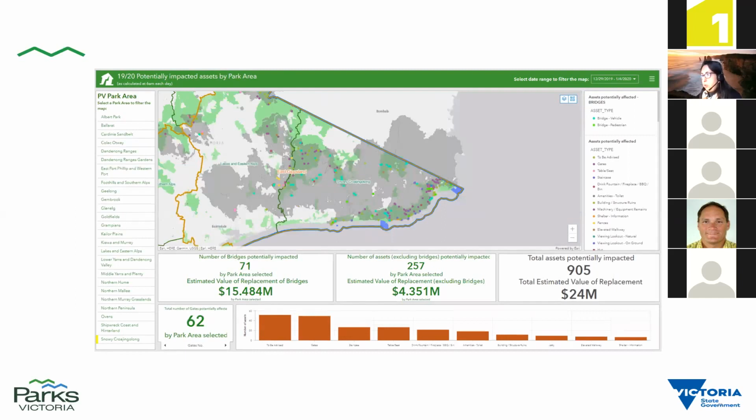So what I want to show here, moving from the other slide to this slide here, is that in the top right corner you can see that we can put a date range in the way we filter the data. So not only can you do that spatial filter, but you can also put a date range. So I want to see the damage to this particular area. In this case, it's Snowy Crow-Jingalong, which is the far east corner of Victoria. Snowy Crow-Jingalong is a park area. It's a management area that we have internally. But I want to see the damage to Snowy Crow-Jingalong between this date and that date: 29th of December 2019 to 4th of January 2020. So that's the date range that I'm interrogating there.